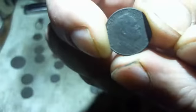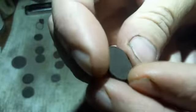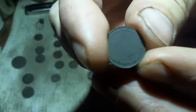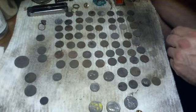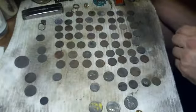When I found it, it was a crap signal. If I wouldn't have been in that guy's yard, I never would have dug this anywhere else. But when you're in somebody's yard like that, and it's an old house, you dig everything. I don't care what signal it is, you got to dig it. Alright, then I went down where I got this, and I got some more clad.